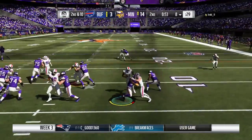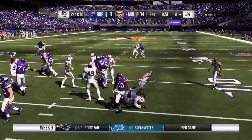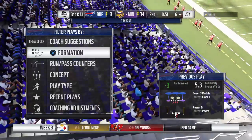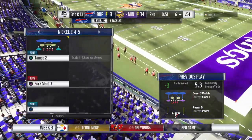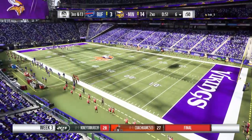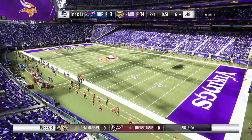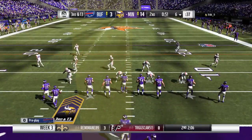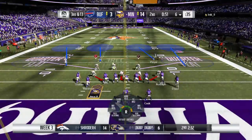A give. This is Cook, and he will lose yardage here back to his own 6. Now the Bills are going to stop it as they call a timeout, as they get the stoppage with a little over 50 seconds to go in the first half. The Vikings on 3rd down. They've been good, 3 for 4 thus far. This is going to be 3rd and 13.